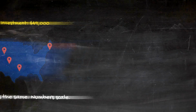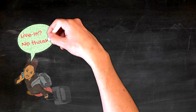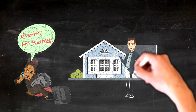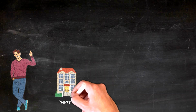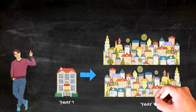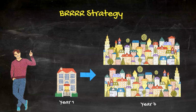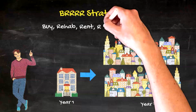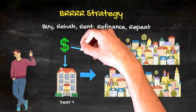Okay, house hack and live and flip sound great, but what if you don't want to live in your investment? Or what if you already own a home? This next strategy is what I used to build a rental portfolio approaching 200 units over the course of the last 7 years. It's called the BRRRR strategy, which stands for buy, rehab, rent, refinance, and repeat. It's how you can stack wealth using the same dollars more than once.